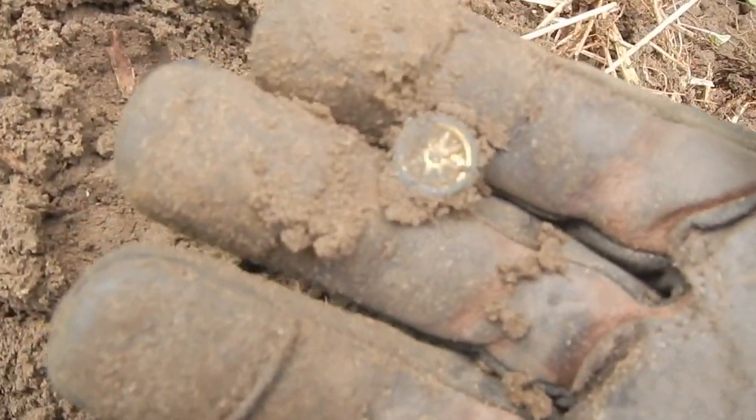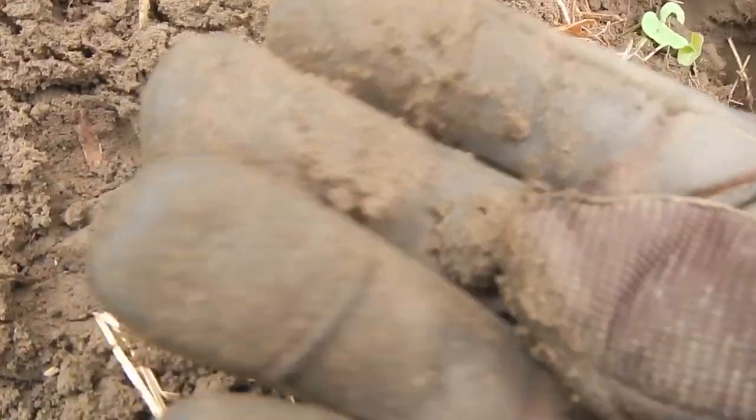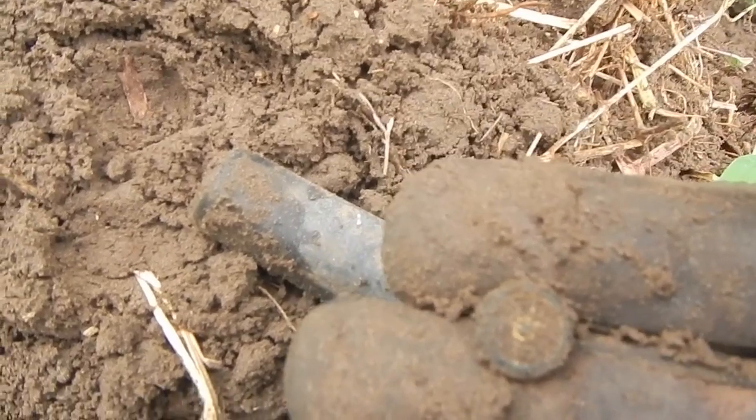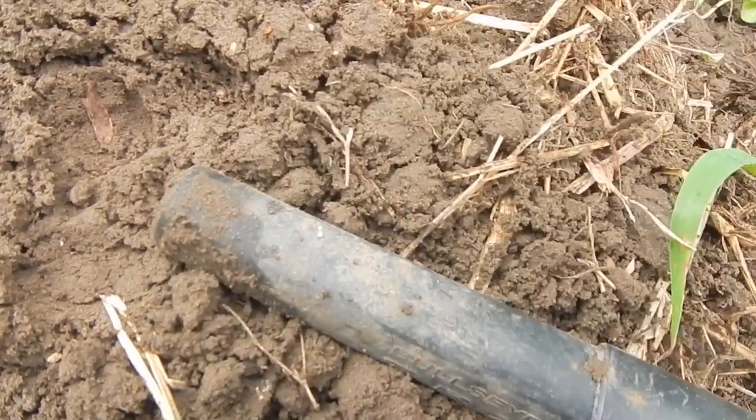Oh wow, look at that. Oh, that's cool. It's like a little cuff button. It's got the gold gilt on it. Glad I kept digging for that. Alright, I'll show you in just a second. I'll clean up with the toothbrush.